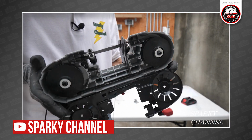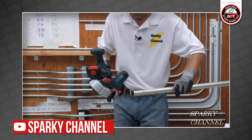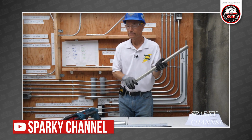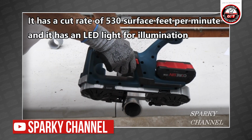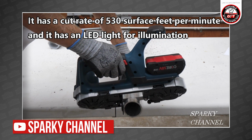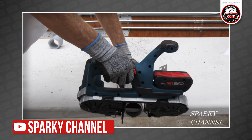He also loved how easy it is to change the blade, the great ergonomics, and the power it has thanks to the core 18-volt batteries. How well does this thing cut? It's like butter. There it is. Bill says that the 2.5-inch capacity makes it ideal for electrical work, but I'm sure you can find more uses for yourself. For the full review, head over to Sparky channel on YouTube.